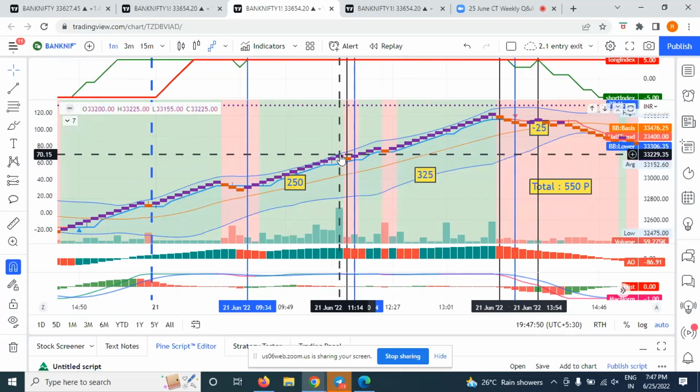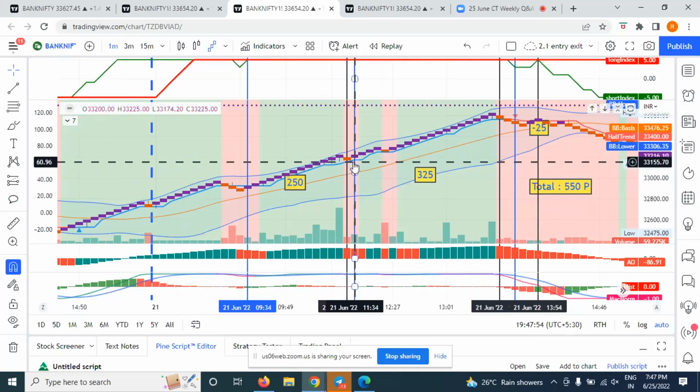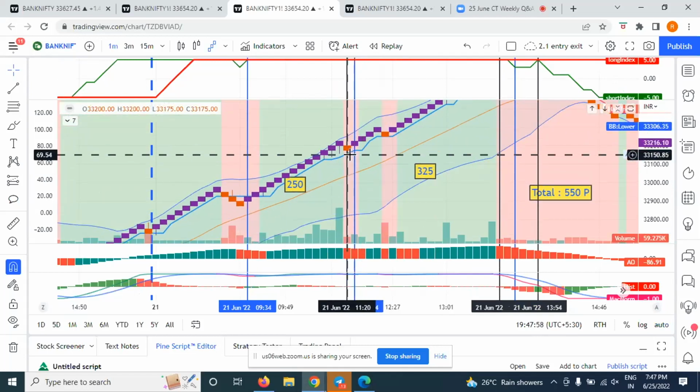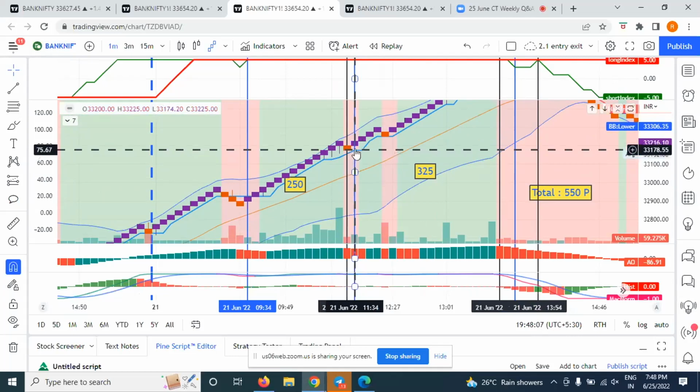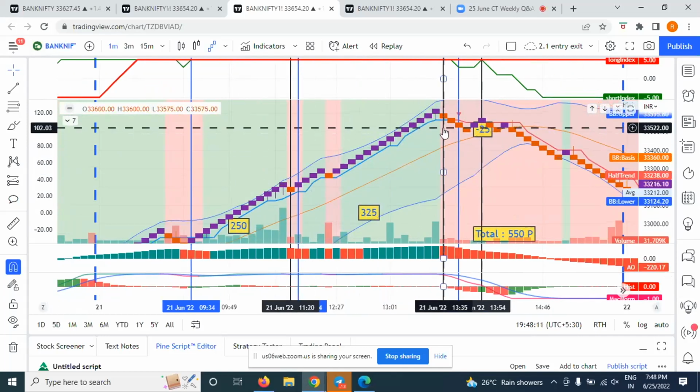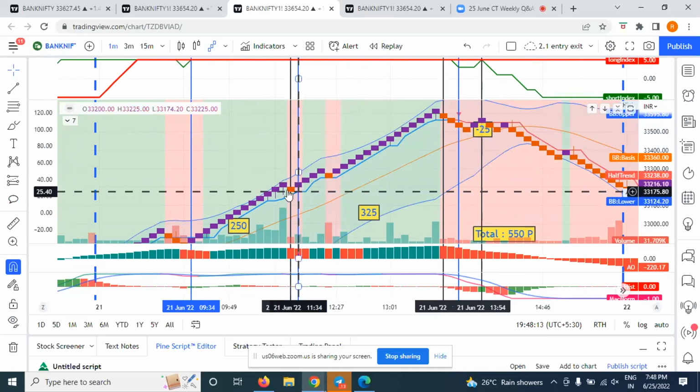Okay, here I exited on the first candle based upon some resistance level, 33,300, and I again entered on the next candle, because even though the Half Trend was intact, it was not broken, and that gave me confirmation that I can go long on this trade again, and I got a good capture. I was able to capture good points till this moment. So this way Half Trend helps.